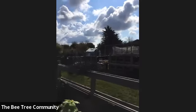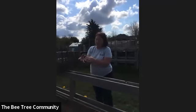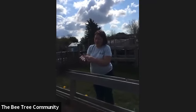So it's now time to put strawberries in? It's now time to put strawberries in, if you're growing them from seed. So what if I was growing them from little plants? Yeah, put them in your pot, Deb. Put them in now, right?